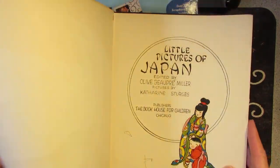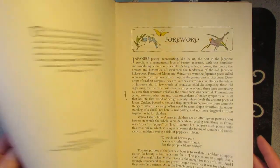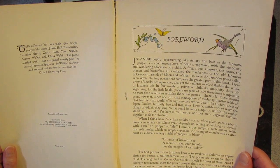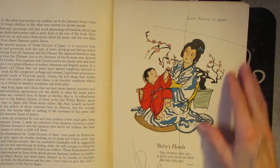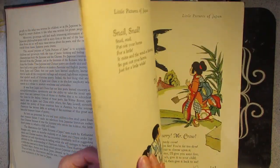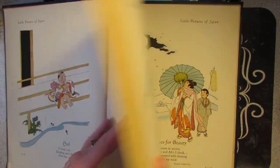Let's see what year this is. If it's got a year. 1950. This is 1 year older than I am. Somebody scribbled in it. Wow. There's some scribbling. Not a lot, though. A lot of the pictures are fine.